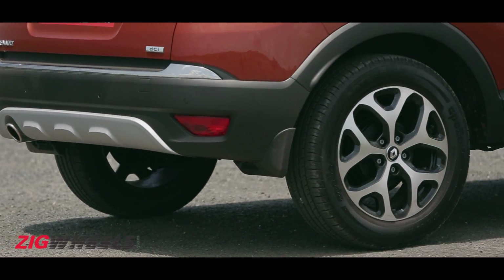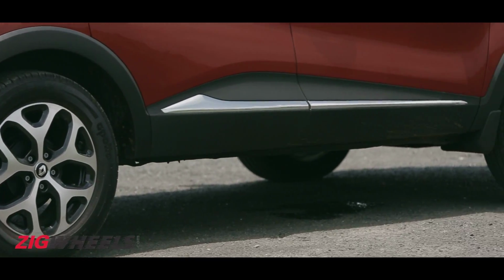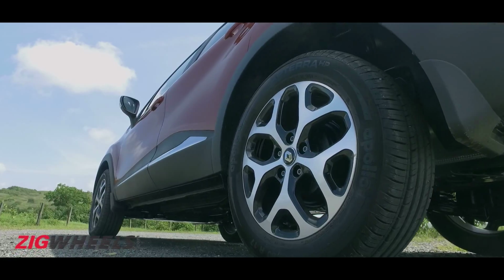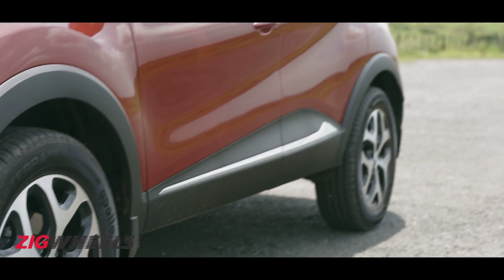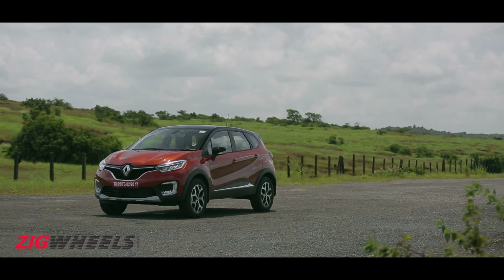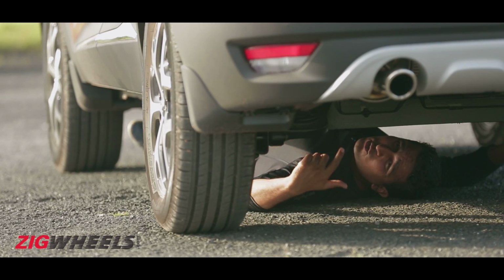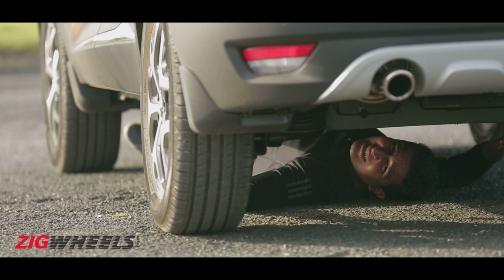But when it comes to ground clearance, the Captur is on par with the Duster all-wheel drive, which means in an unladen state, it has a solid 210 millimeters of ground clearance. It looks like a lot. They said in the presentation last night that you could probably do this quite easily. They were right.